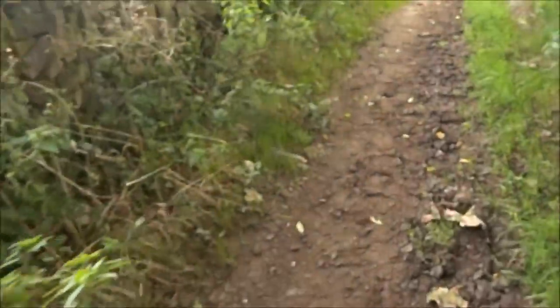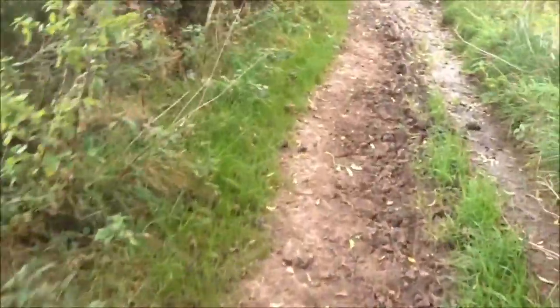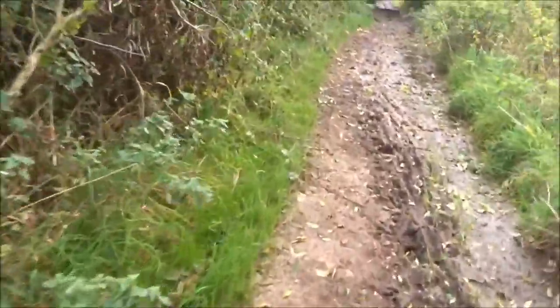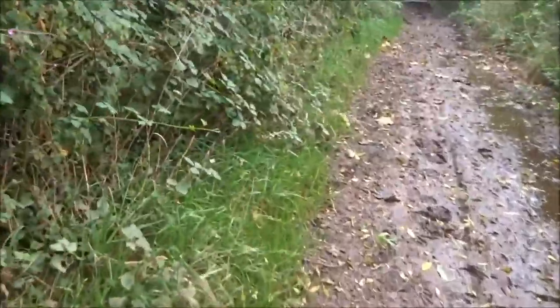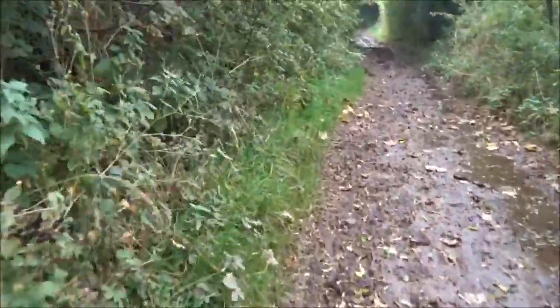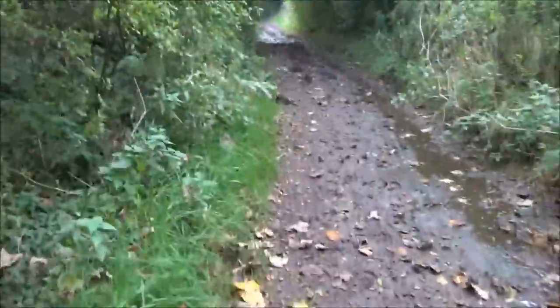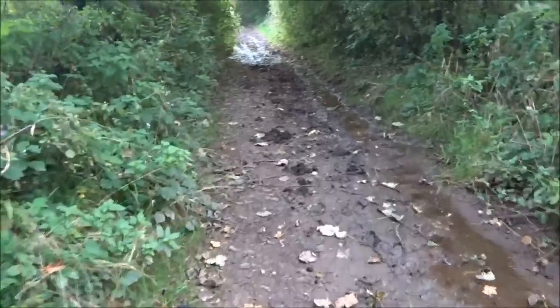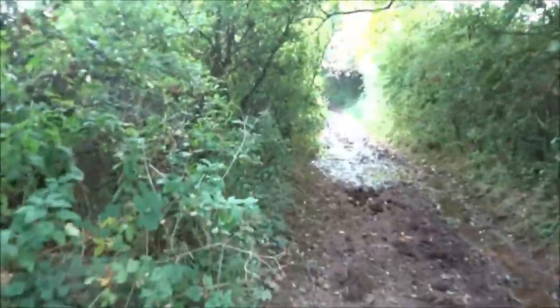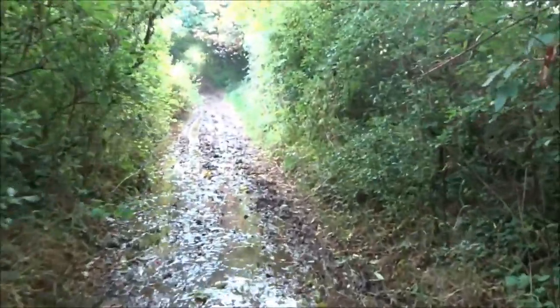Now, I found that location using Google Earth and the grid reference, which is 5430 5050 or 5055. And I've looked it up on the grid reference. A horse has just come down this way. It's very boggy. I never knew it would be this boggy.